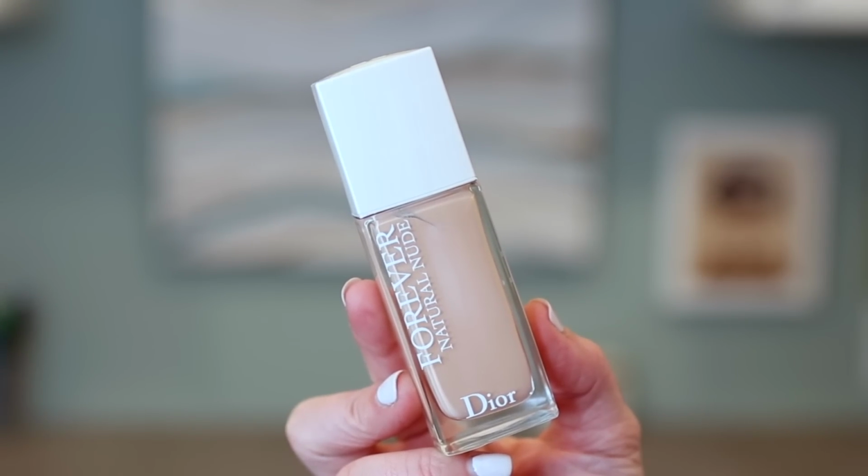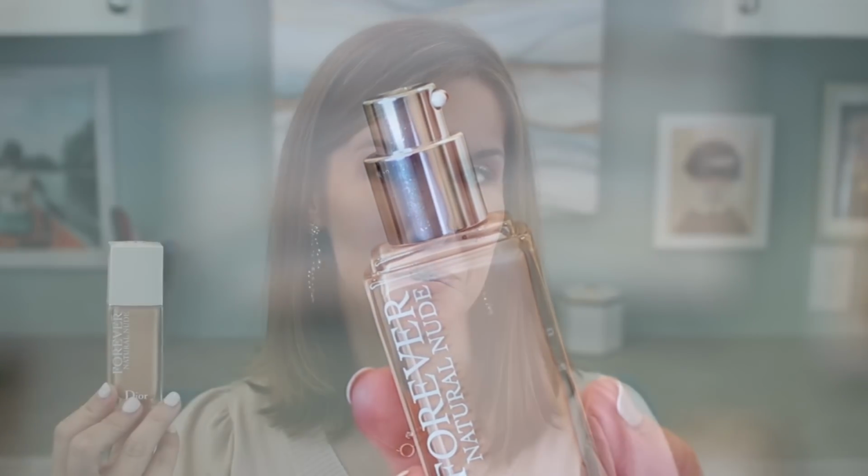I do believe this is the newest foundation of this bunch, and there's a lot of people wanting to hear more about the Dior Forever Natural Nude. I was really excited to try this because I feel like I've had great luck with Dior foundations. This retails for $52 for 1 ounce of product. There are 17 adaptable shades, they say, and I am in shade 2.5N, which is very consistent with my Dior foundation shades.